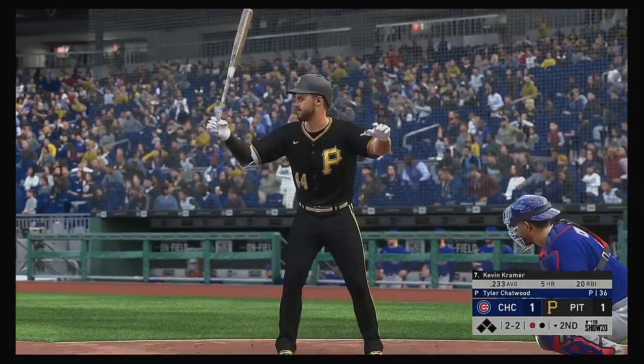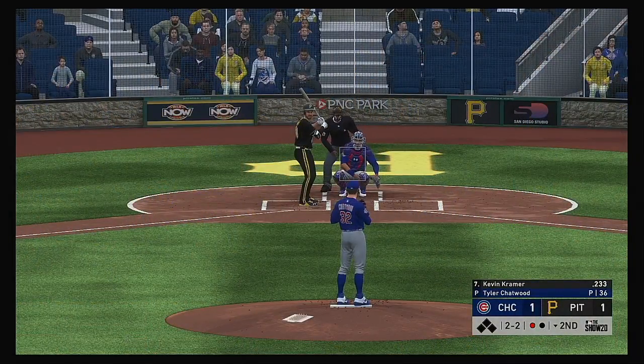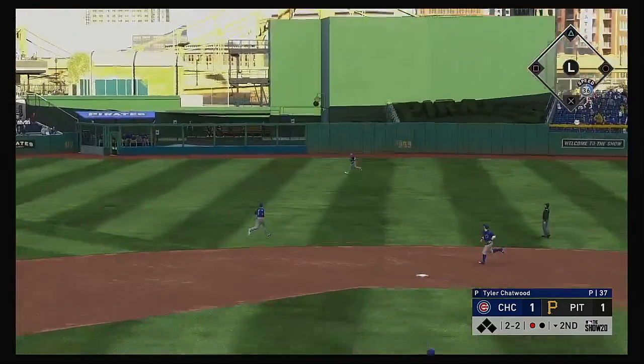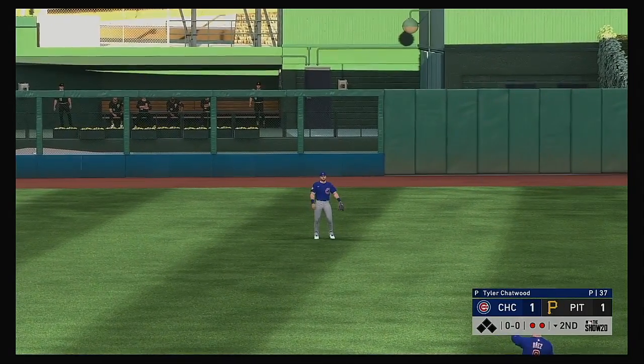So the next to the plate for Pittsburgh, Kevin Kramer, and he's a guy looking to break out in a big way. Hasn't been getting the results he or his club have been hoping for. Line drive to center field. Happ is there now, and he has it, two gone.